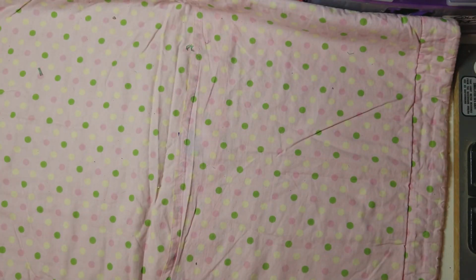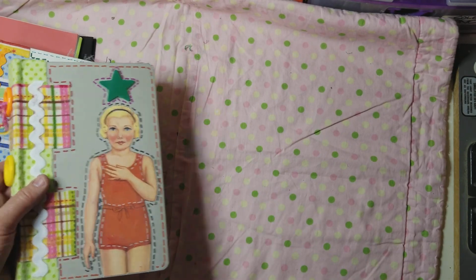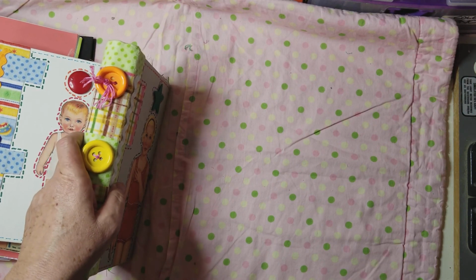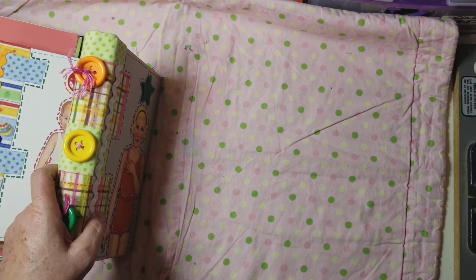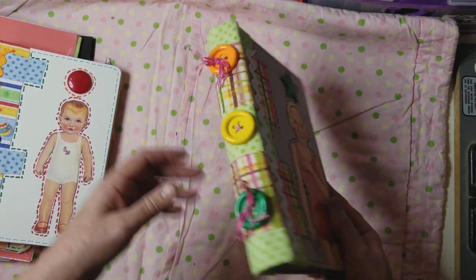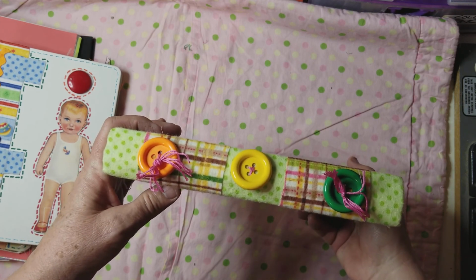Now, I'm also going to show you 5 other books that I've been working on. I've had this family of paper dolls for a long time, and I love paper dolls, and I've made a lot of articulated paper dolls, if you'll see some of my other videos. And I just thought, I have got to use these in a book. And I love the big buttons. And I thought, what a wonderful way.